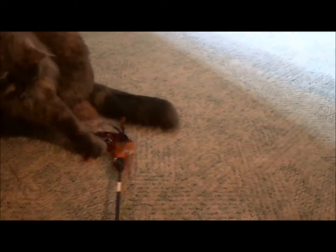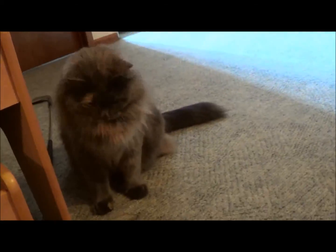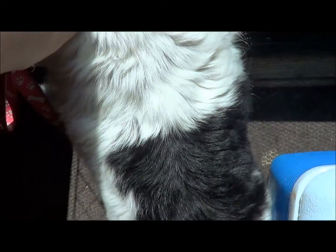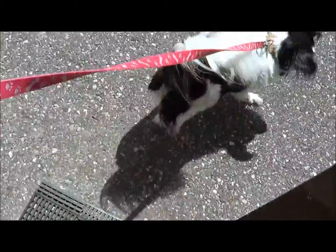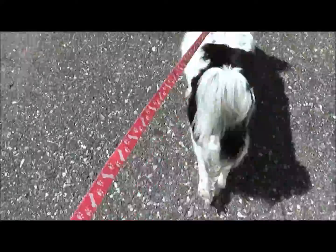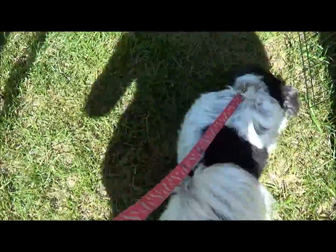I also play with Sugar throughout the day. Right now she didn't really want to play that much, but I play with her throughout the day, and she really likes playing. It's funny. And I also bring Tisha outside. I let her out in the morning to go to the bathroom, and throughout the day all my family lets her out. But I also play with her. So just letting her out in the backyard.